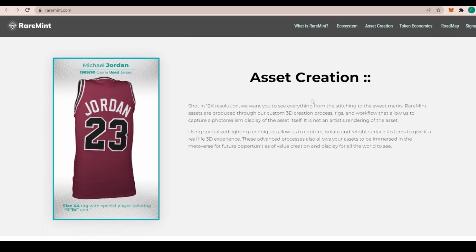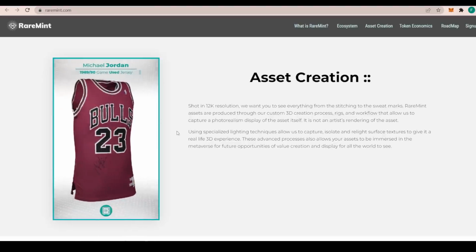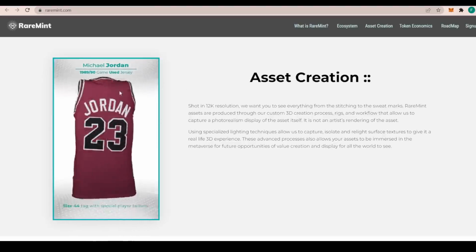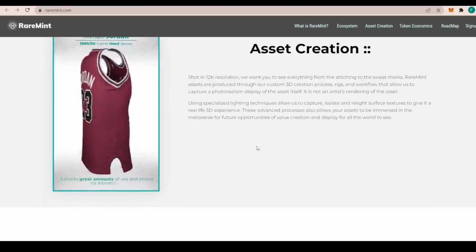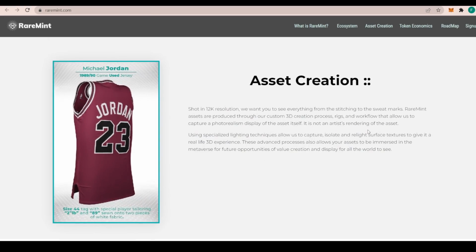That's what I've been saying about the asset creation. We can see the jersey of Michael Jordan 1989-1990, a game used jersey, and you can have it as an NFT, and of course it will be yours in the vault. It's also signed right there. So that's a kind of memorabilia that we are going to get, and that's absolutely fantastic.